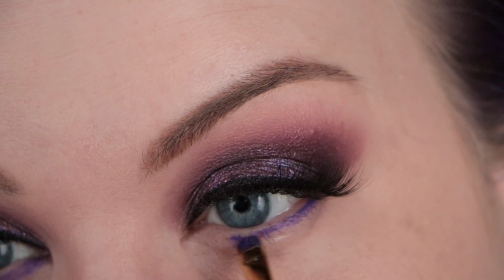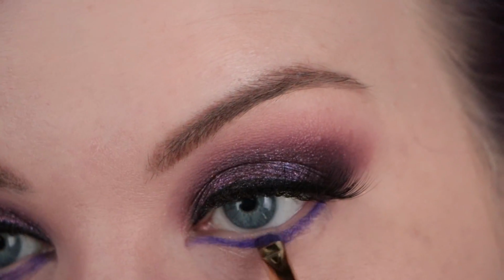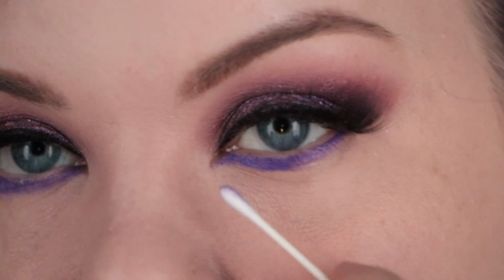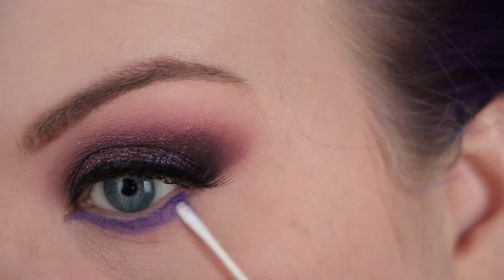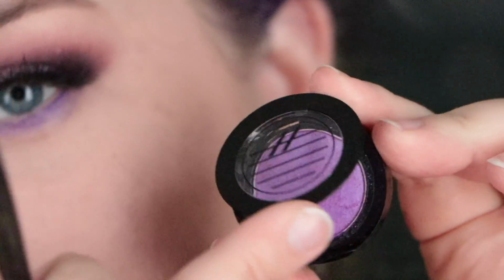Making sure you're not getting it in your inner rim because you don't want to do that. Draw all the way across like that, and then take a Q-tip, I already did it on this side, and just blend out the bottom edge of that so it doesn't have a harsh line to it. And then over the top of that, I'm going to be taking this Manuka Honey eyeshadow from Art & Seton.